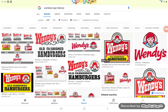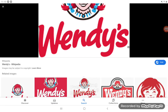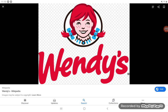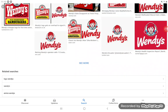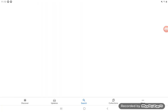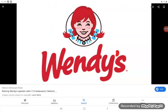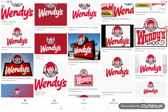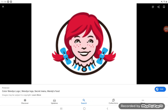From 2019 to the present, here's the word Wendy's in red text, and there's a red-haired girl. Here is the red background of this version. And here's the icon.